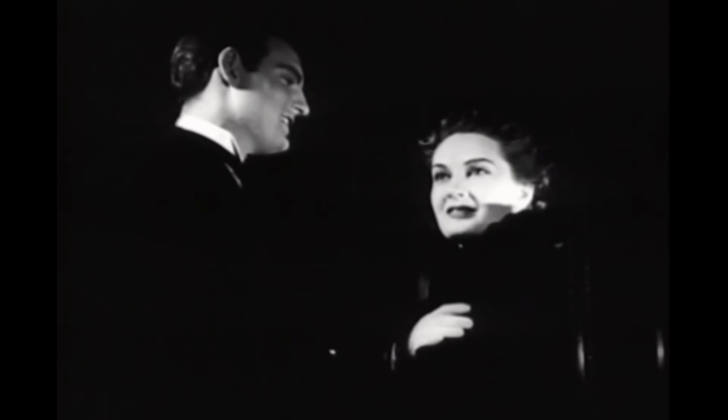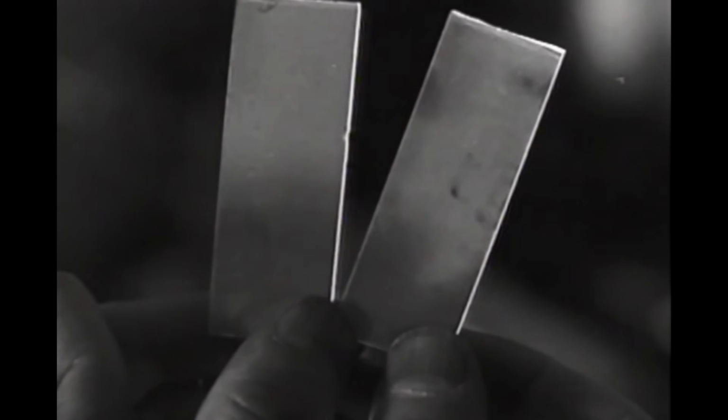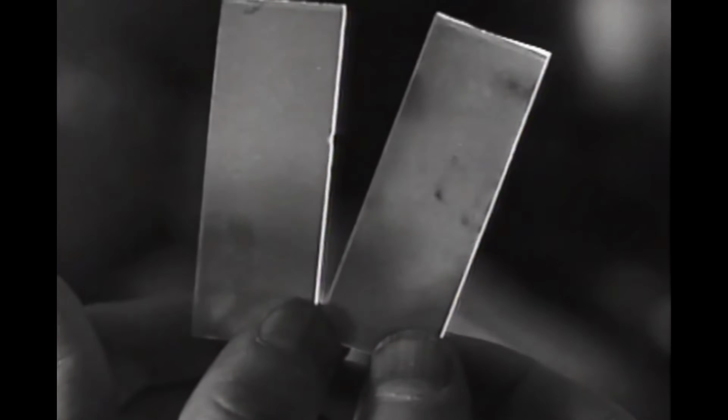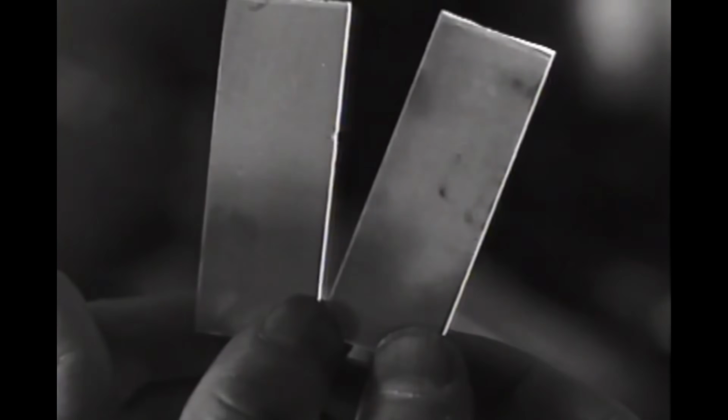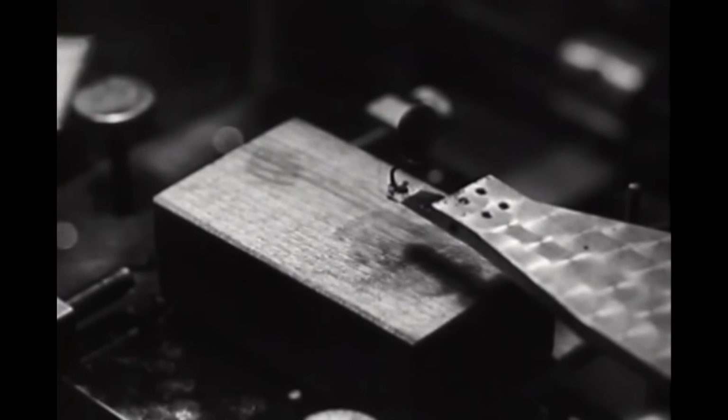Velvet is smooth to the touch, so is glass. These plates, for example, look alike and feel alike, and formerly would have been regarded as identical. Actually, however, one is twice as smooth as the other. This machine tells us that.